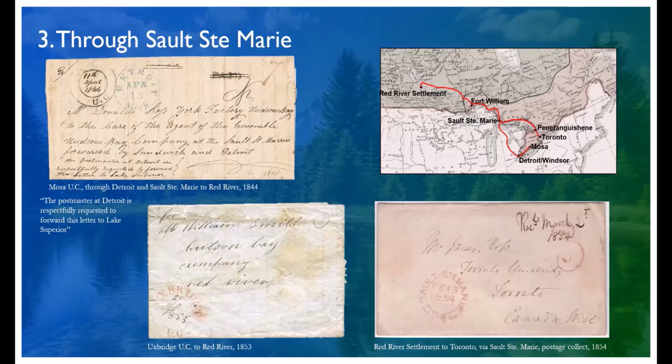A few others. The one on the right actually has a Sault Ste. Marie date stamp from 1854. It's part of the Ross correspondence. James Ross was the postmaster at Red River Settlement for many years and sent letters to his son who was studying in Toronto in college. This one ended up being routed through Sault Ste. Marie, where it was marked due 3 for Canadian postage to Montreal to Toronto.